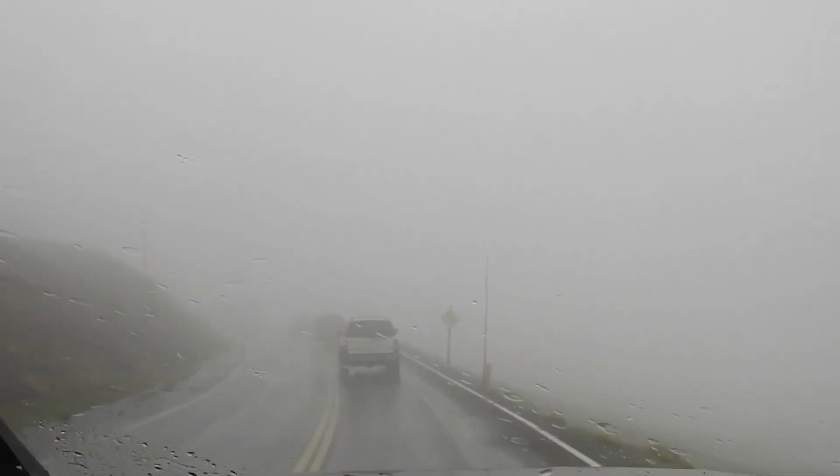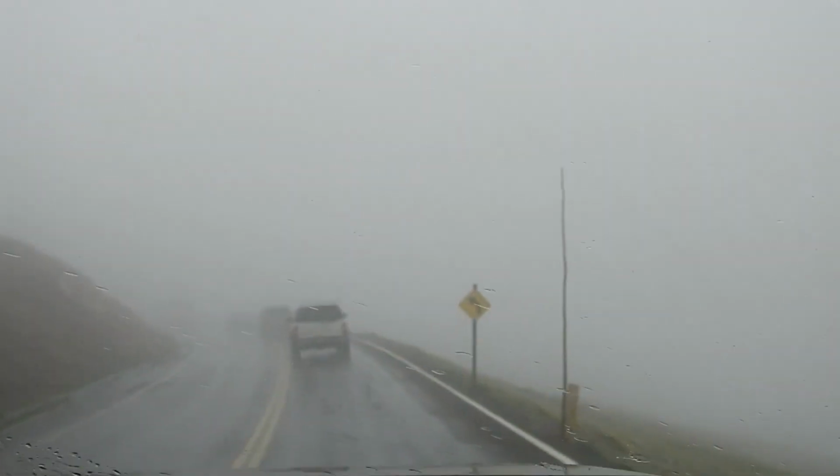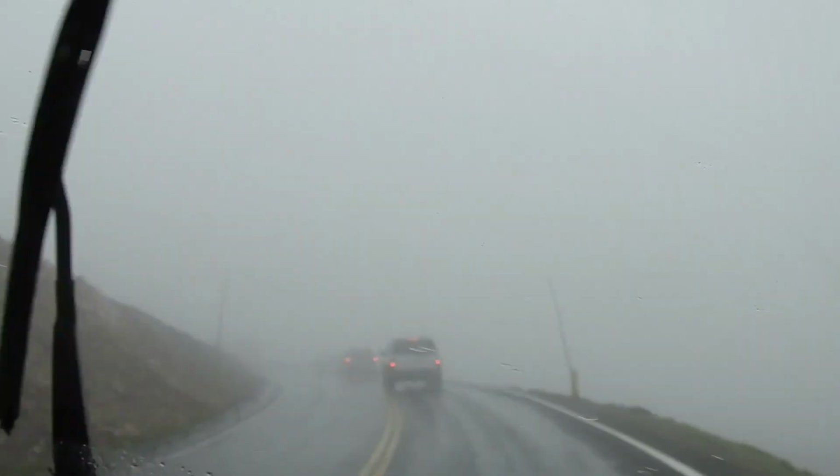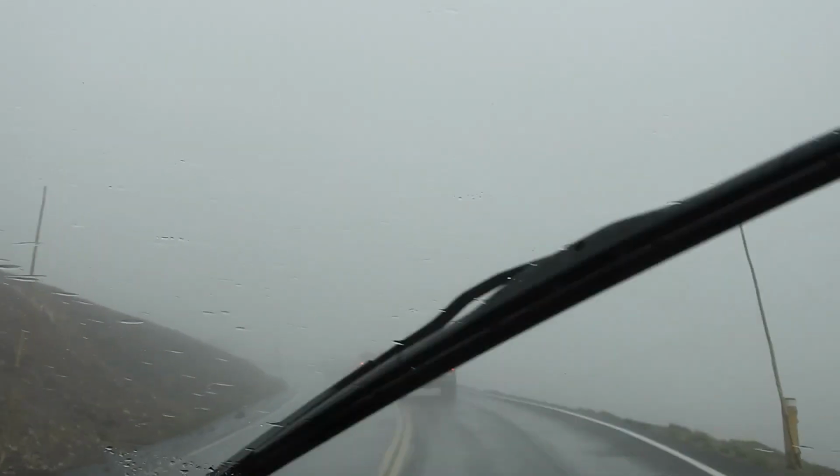The drive back past the Alpine Visitor Center area was quite a different experience than earlier in the day, as we now found ourselves driving through the clouds.